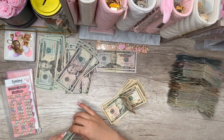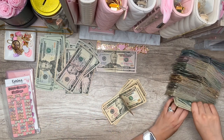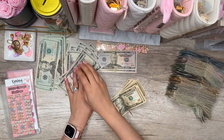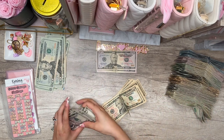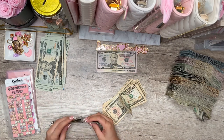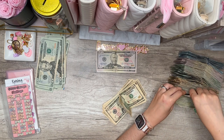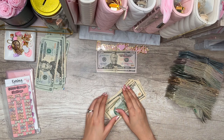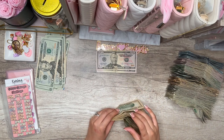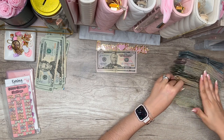Alright, so this is all the money, and now I'm gonna start the counting. I know this is gonna take a while, and honestly I've regretted taking all of the challenges out together. I feel like I should have just done one by one so I know exactly how much I made with each one, but it's done now, so there's no backing out.